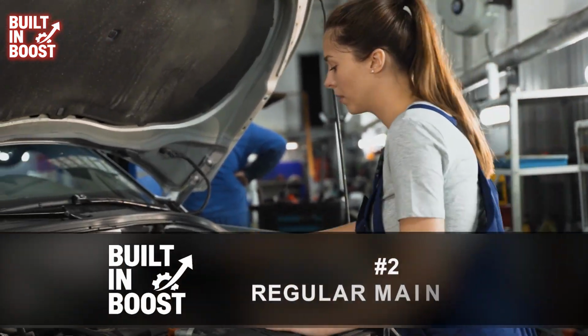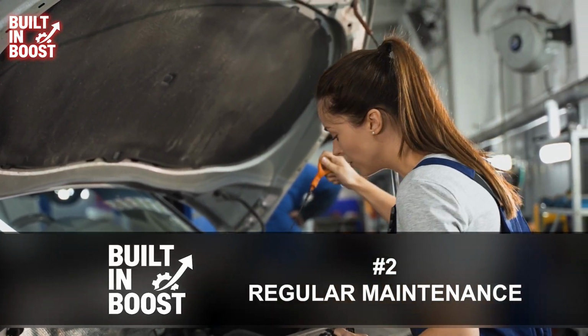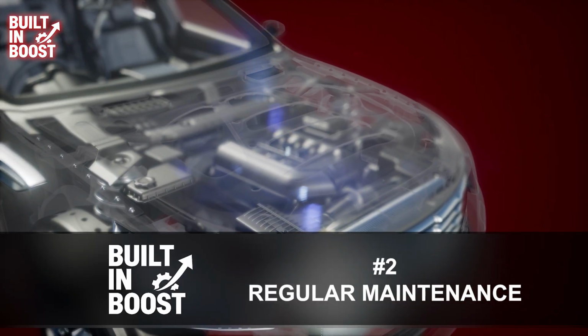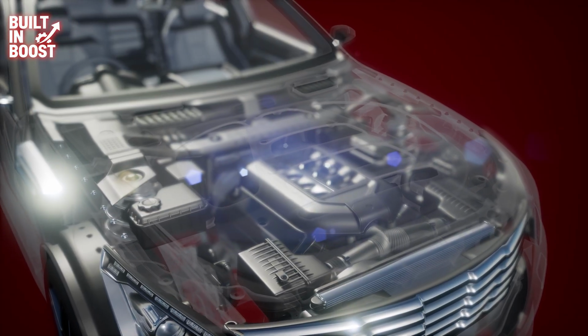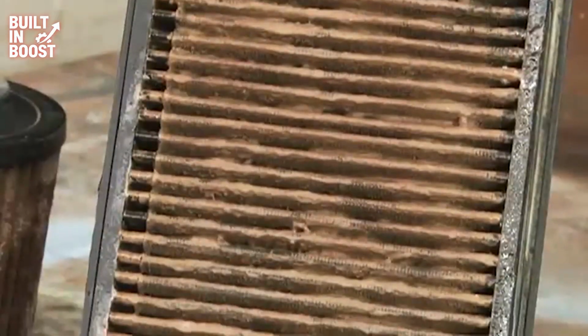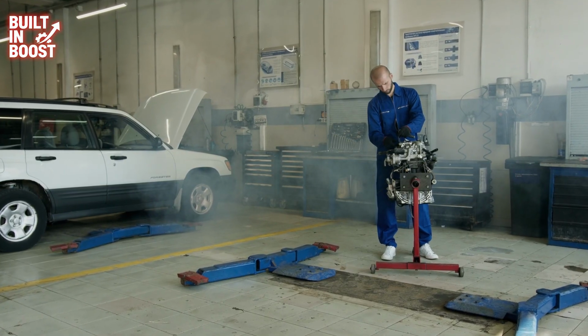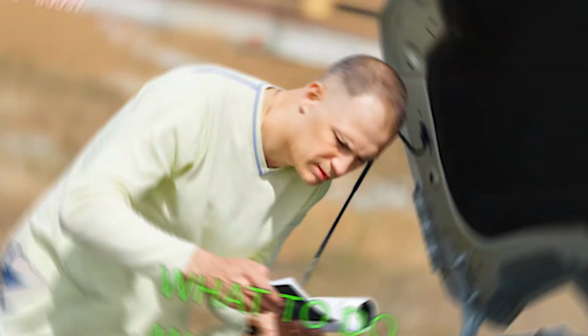Number 2, regular maintenance. Most people think maintenance is just oil changes and maybe new tires when they get bald. But your car has dozens of parts slowly wearing out, and when one fails, it usually takes other expensive stuff with it. That dirty $25 air filter, it can choke your engine so bad you end up needing $1,200 worth of cleaning and repairs.